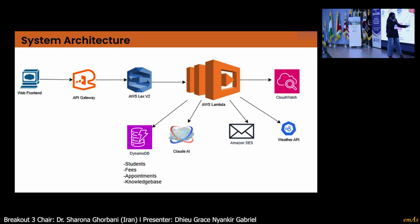There is also the Amazon Simple Email Service, which sends emails and notifications, and the weather API is used for real-time weather. As for CloudWatch, it oversees and monitors the whole system. So if there's an error somewhere, CloudWatch will show it. Moving to the next slide.